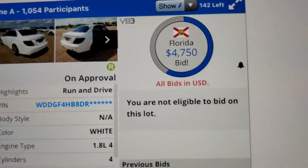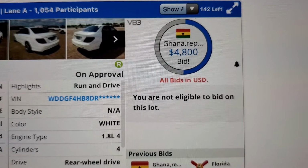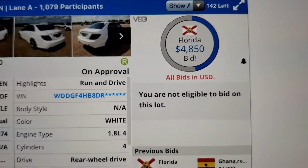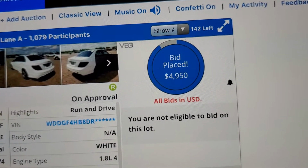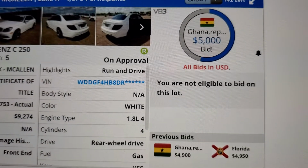So now it's at $47.50. Plus you got to factor in fees, guys. 48. I think the next vehicle is a BMW. I'm gonna do a few of these and then we'll call it a video.